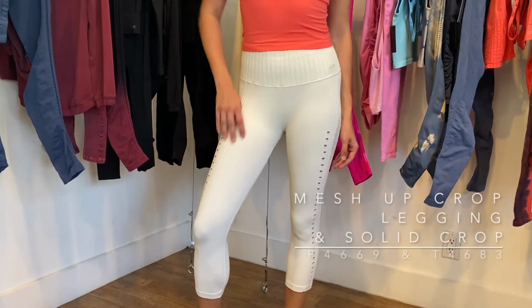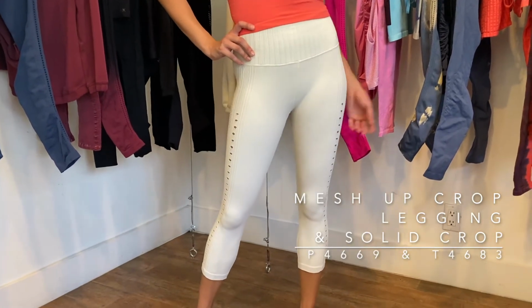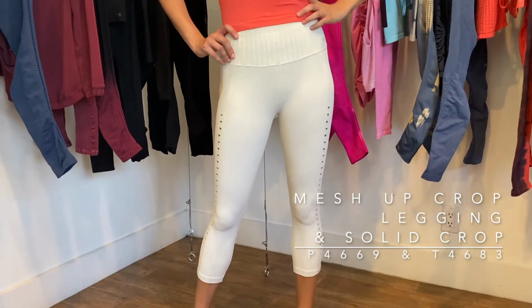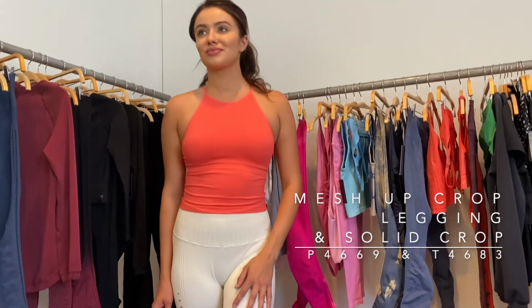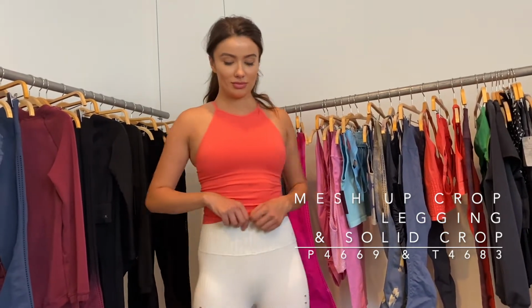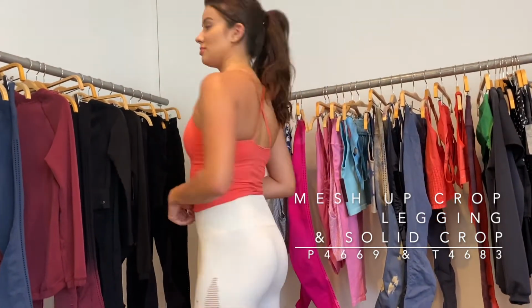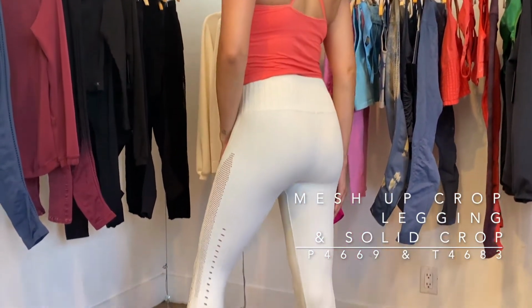Next, we'll show you our favorite pieces that are available for immediate delivery. First up, we have the mesh up crop legging. It's style P4669 and the solid crop T4683. It's your perfect summery set. Both come in coconut, black, astral aura, and coral. We have coral here in the top and coconut here in the bottom.